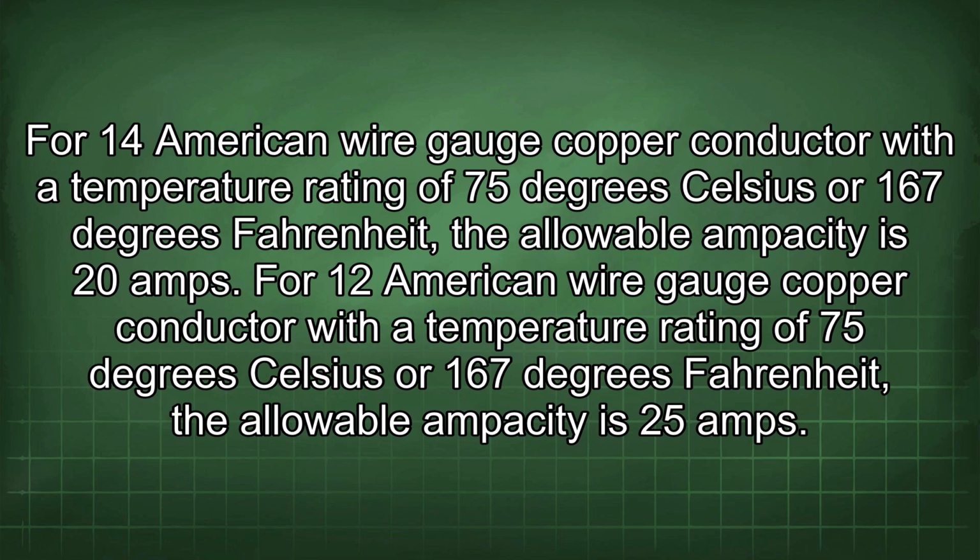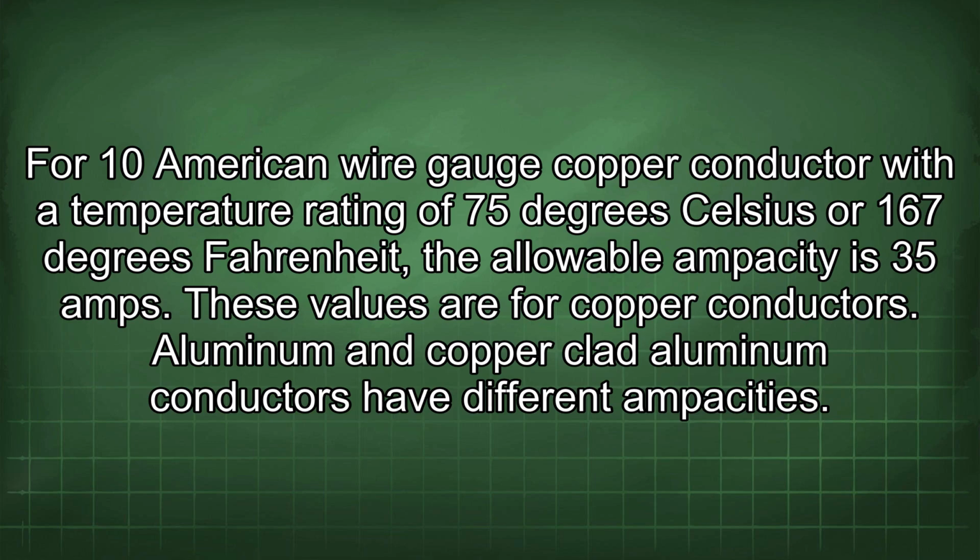For 12 American wire gauge copper conductor with a temperature rating of 75 degrees Celsius or 167 degrees Fahrenheit, the allowable ampacity is 25 amps. For 10 American wire gauge copper conductor with a temperature rating of 75 degrees Celsius or 167 degrees Fahrenheit, the allowable ampacity is 35 amps. These values are for copper conductors.